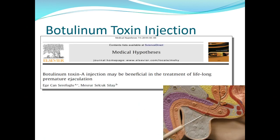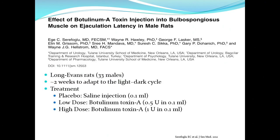This is another treatment that I have been explaining, botulinum toxin injection for the treatment of premature ejaculation. You remember the contractions which I showed in the beginning of my presentation, bulbospongiosus contractions. So I hypothesized that if we inhibit these contractions with injections of botulinum toxin, we may delay ejaculation.